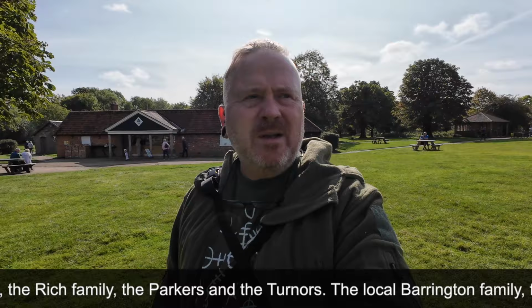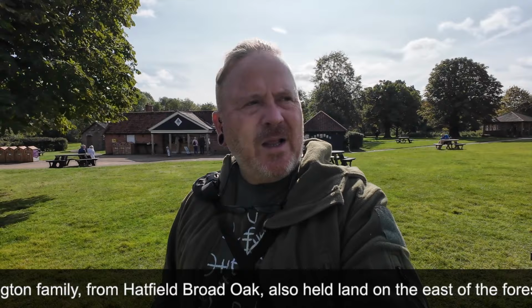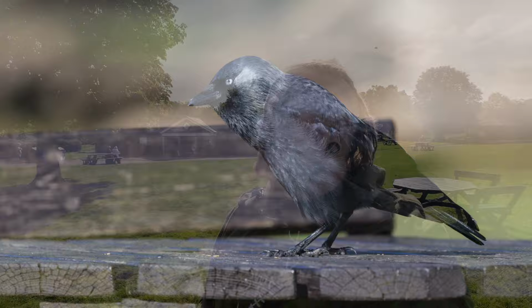And it is beautiful. Lots changed since I last came. There's a lot of memories here. The old jackdaws are still here, which are lovely to see and hear. And I've come to see an old friend, this beautiful oak. Look at this, look.